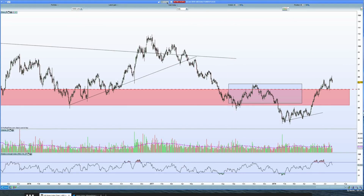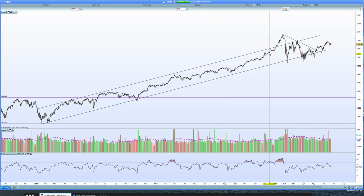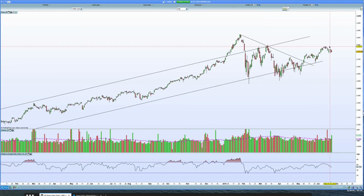Some of the other things that are going on, the S&P 500 has stalled a little bit. Since we had the February, March falls, my call was for this to move back up toward this 2780, 2800 region, I think I said, and we've really started to get there now, and it's stalling a little bit.